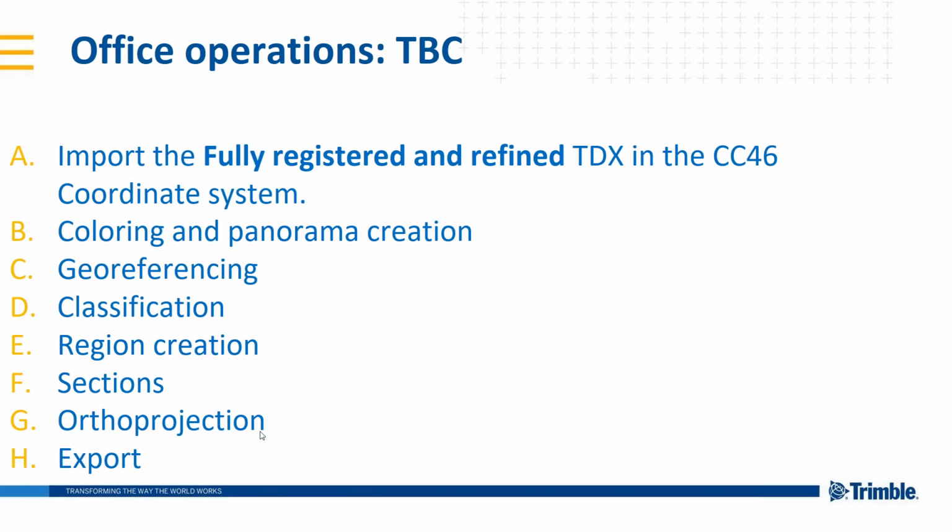So they could import the fully registered and refined TDX in the CC46 coordinate system. Then they decided to do the coloring and the panorama creation in the office. That was a choice they made. They made the geo-referencing, and they made some classification.